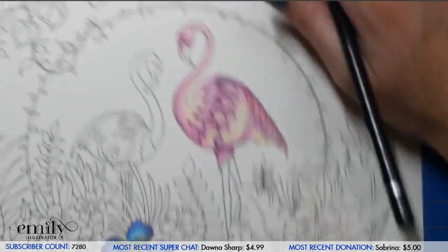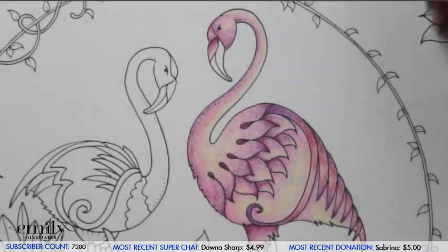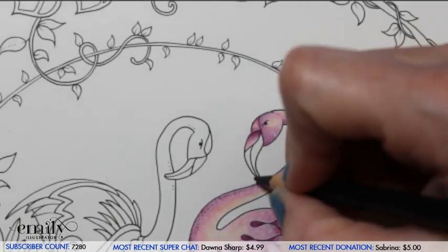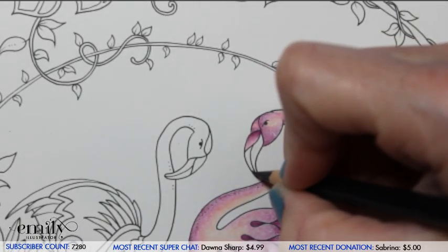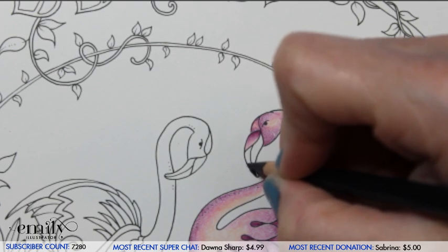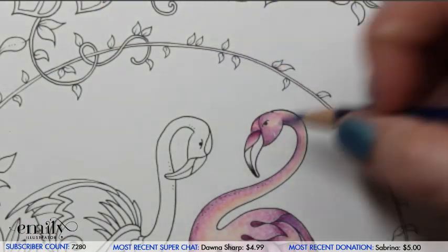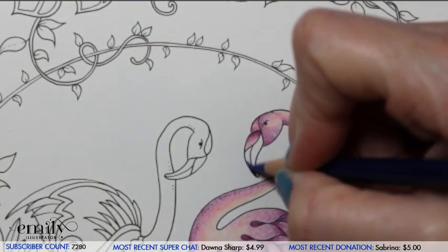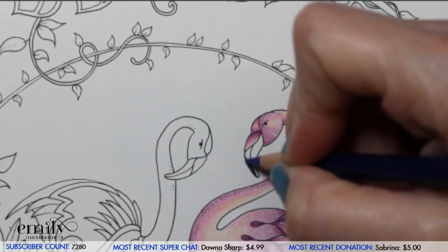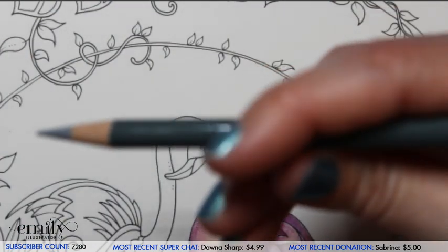And I know it's a small space to fit three colors in, but it'll work. All right. So on the very tip, we're going to use the charcoal. Okay, just like that. Then we're going to use blueberry, just like so. Then we're going to use the space gray.